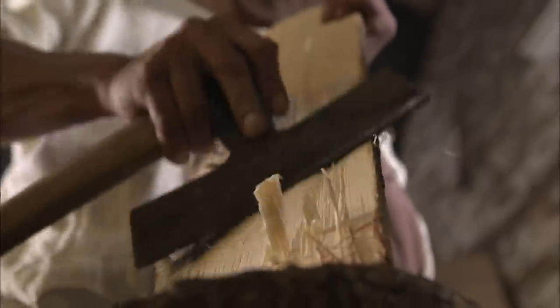This is a side axe. It's just ground on one edge, so it's flat on the other. So you can just trim up the surface a bit. You can more or less use an axe like a plane.